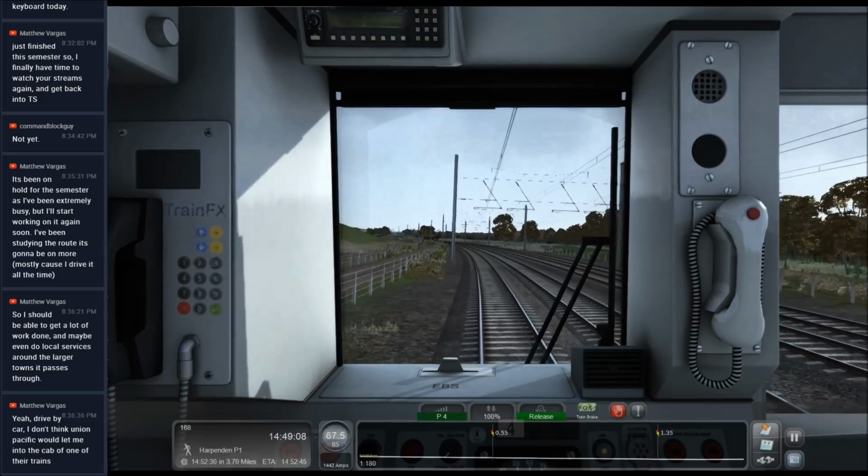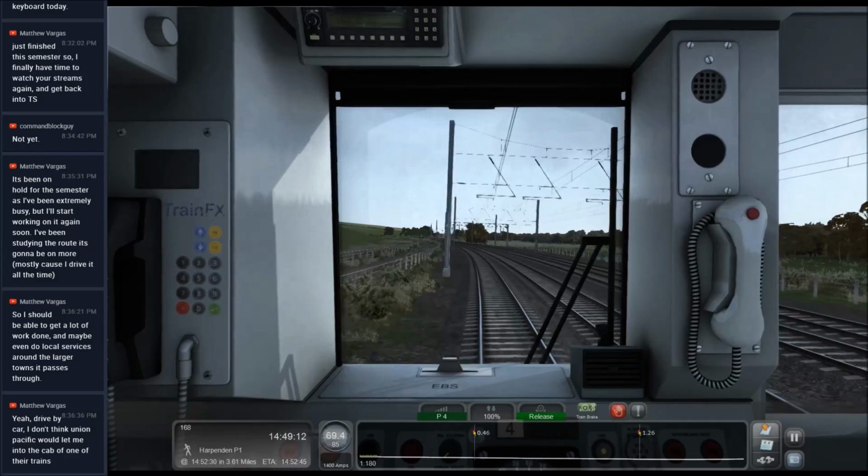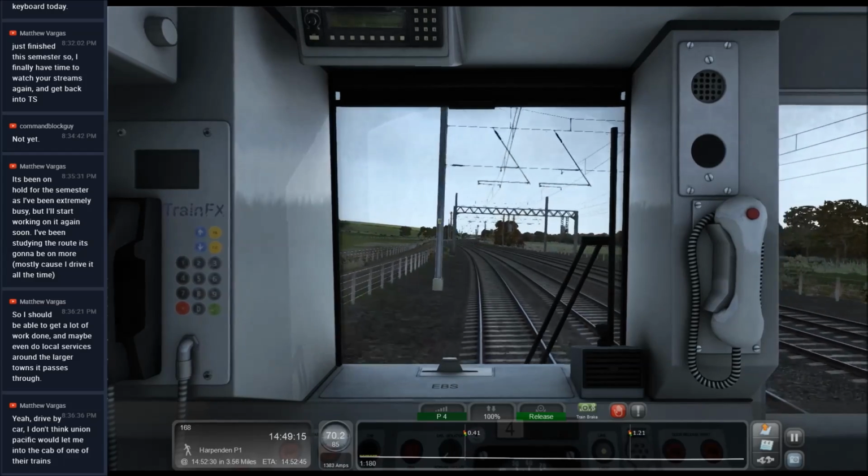So perhaps one day I could convince Union Pacific to let me operate, if that's my plan. 3 miles to Harpenden.